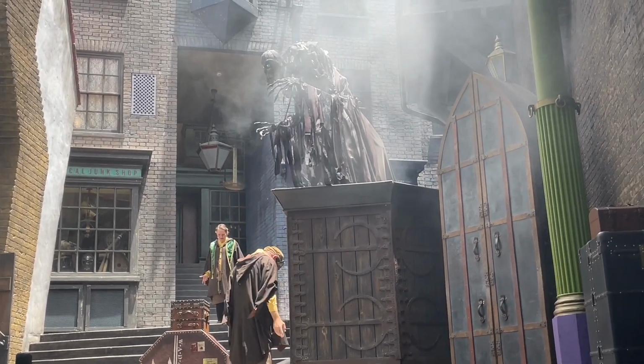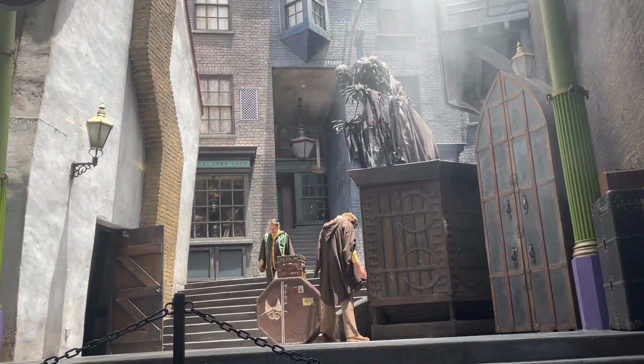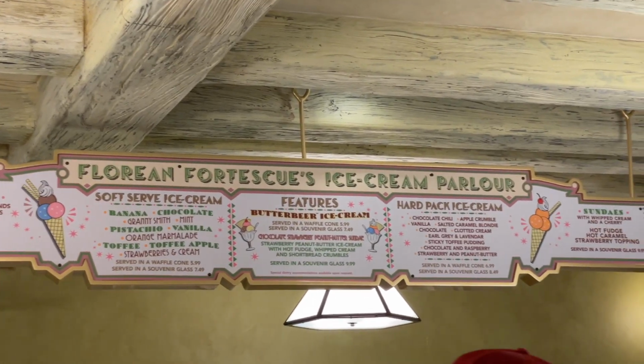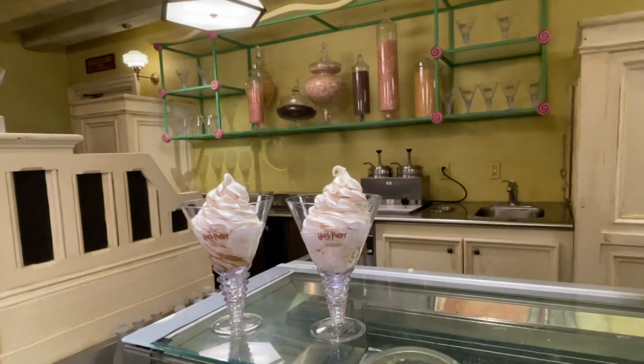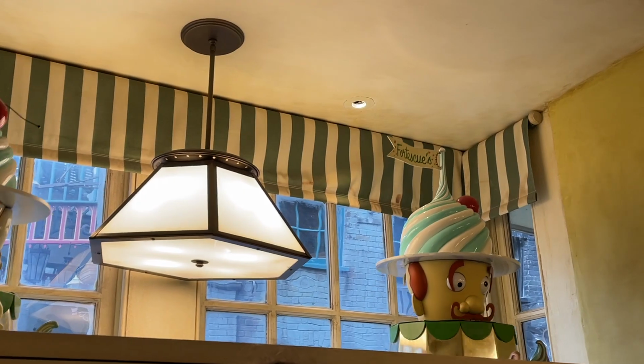Also, the Tales of Beedle the Bard show is incredibly entertaining. I very much enjoyed watching this on our last trip, and what we did was we went to Florean Fortescue's ice cream shop and we got ourselves some great ice cream, butterbeer flavored of course, and then we just sat right on the ground and watched the Beedle the Bard show. So definitely consider doing that.